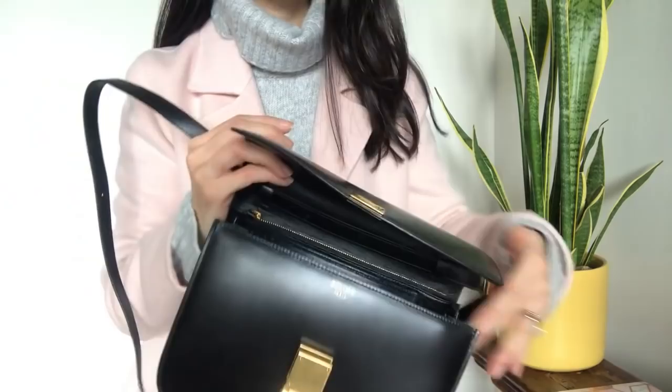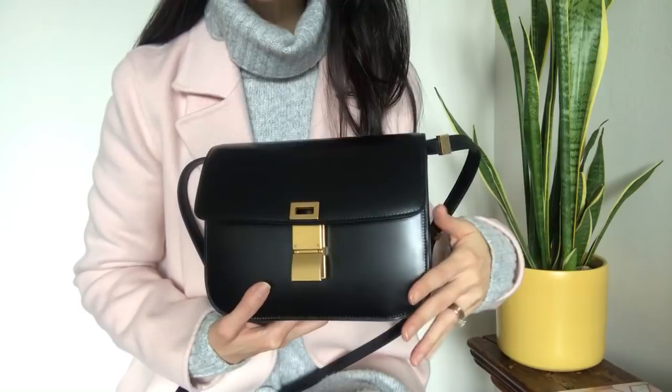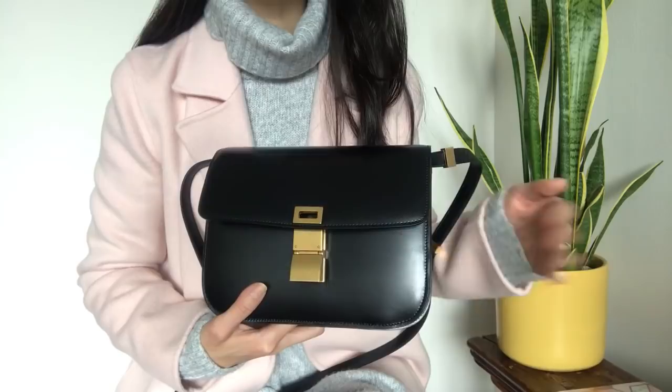So if this size retails for $3,950 currently, there's also the teen size that was more recently introduced, and that one is $3,400, it's slightly smaller. And then you have the small size, which is even smaller, and that is currently going for $3,100.